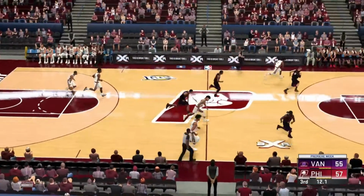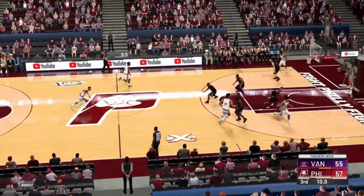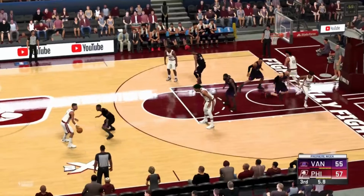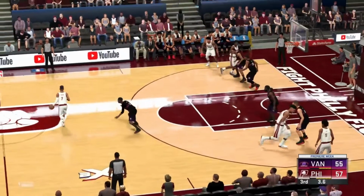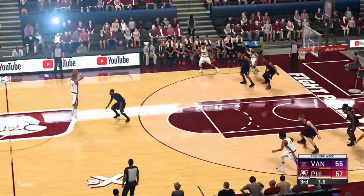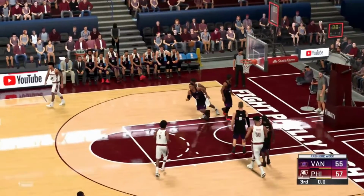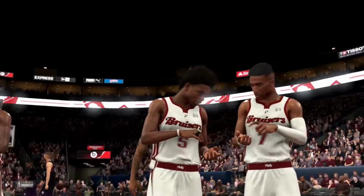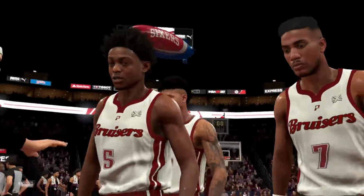Listen, offensively, they're very comfortable with him taking that shot. It's a good look under very little pressure. He just can't convert. Here's the Beast. And he got that one up in time, but doesn't go in. And as we conclude the third quarter, what a game. Neither team giving ground.